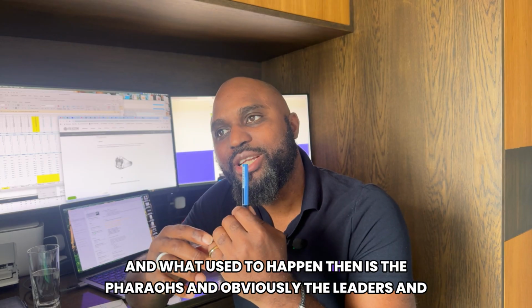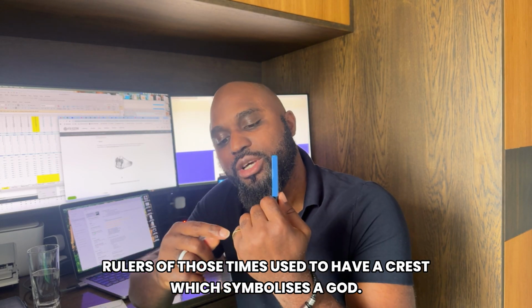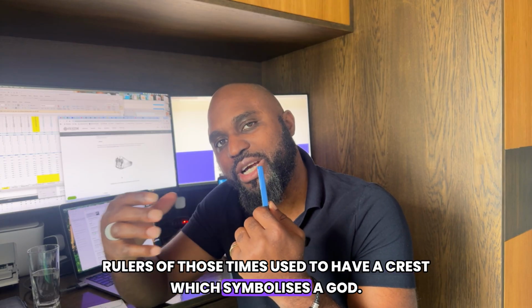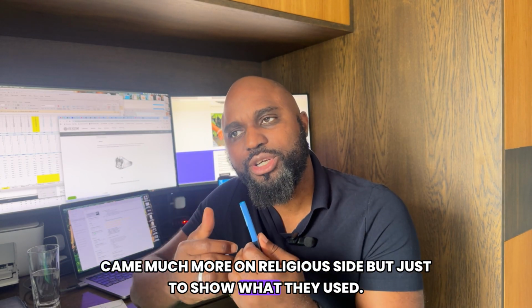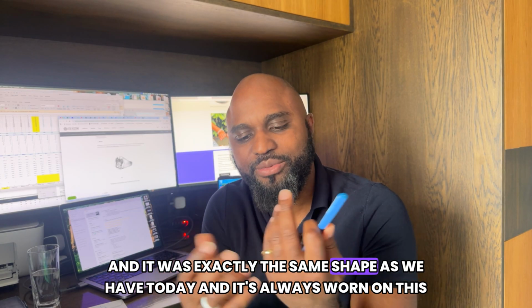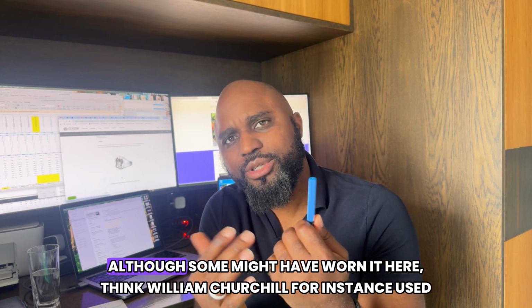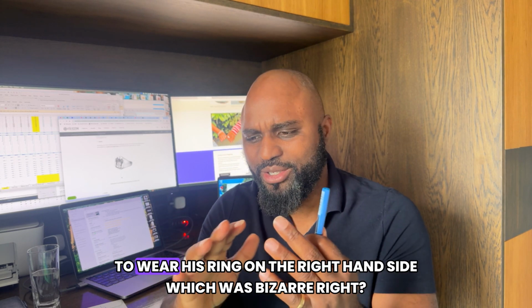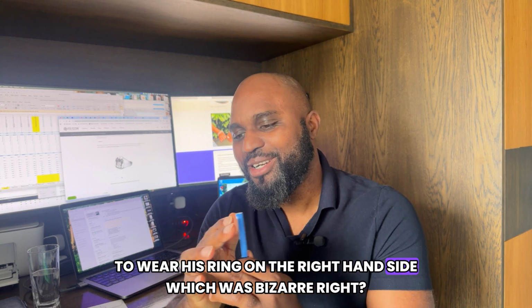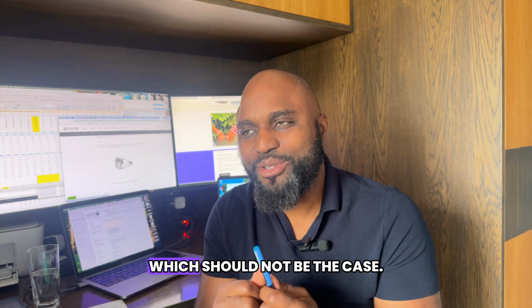And what used to happen then is the pharaohs and obviously the leaders and rulers of those times used to have a crest which symbolizes a god. And again, much more on the religious side, but just to show what they used. And it was exactly the same shape as we have today. And it's always worn on this finger as well. Although some might have worn it here, I think Winston Churchill, for instance, used to wear his ring on the right hand side, which was bizarre, right? Because again, you're wearing it on your right wedding finger, which should not be the case.